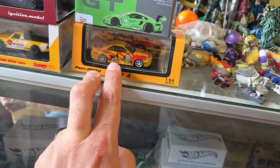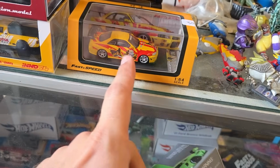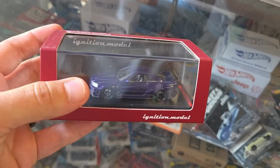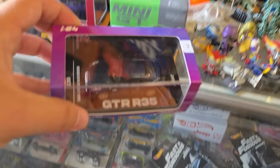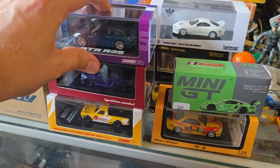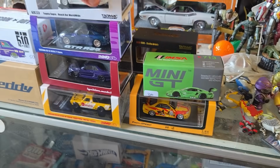Ooh. Yo, I saw this recently. Not this. Oh wow, look at that. That's really pretty. $100, huh? Wow. This one's really nice too. Only $25 for that. I'm surprised. I mean, I get it, R34 in purple, but the R35 is pretty nice too. Supra, $40. Yeah, this guy's got tons of cool stuff.